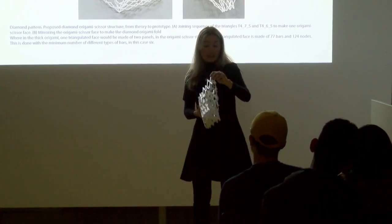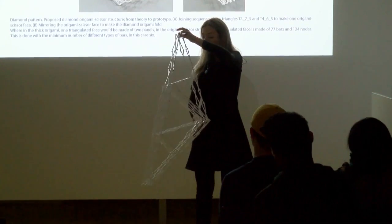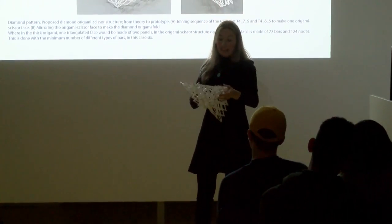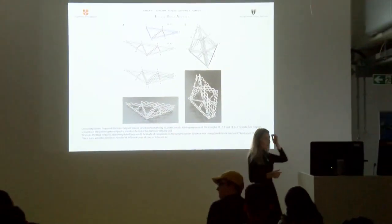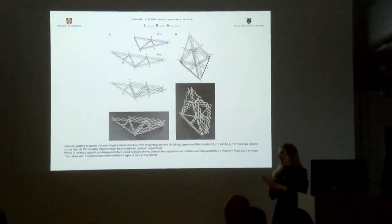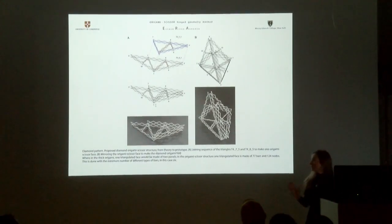So this, as you can see, can expand, and it can also fold and unfold. And these are two completely different types of motion. You could do them together, or they could be completely independent. So when in the origami model, the one face was made of 2 bars, in the origami scissor hinge, it is made of 77 bars and 122 nodes. And this is done with a minimum number of different sizes of bars, which in this case was 6.